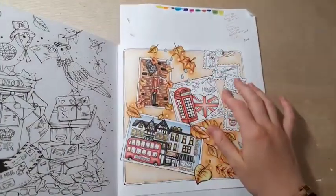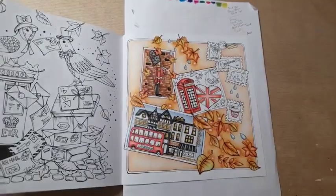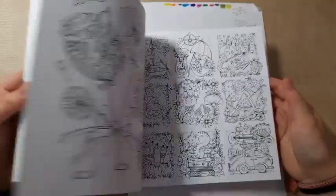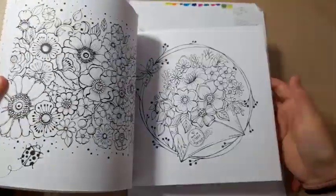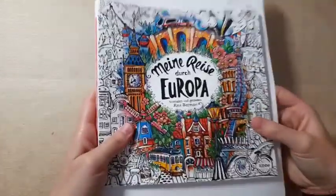And I did say in my flip through I was probably going to do one of the London pages first, and I wasn't wrong. I did decide to go for that one. But there are so many gorgeous ones. I just don't know which one I'm going to do next. But that's my aim for September, to finish this one. And I'm sure I will, because that's the picture that I've been working on most recently.